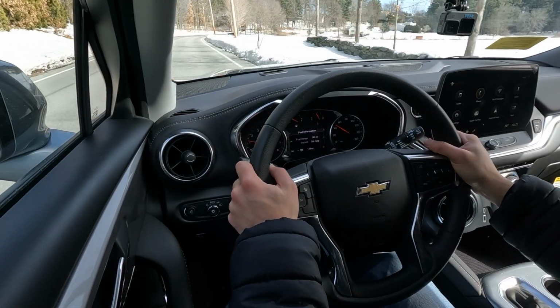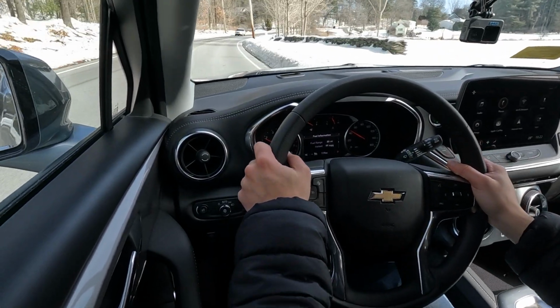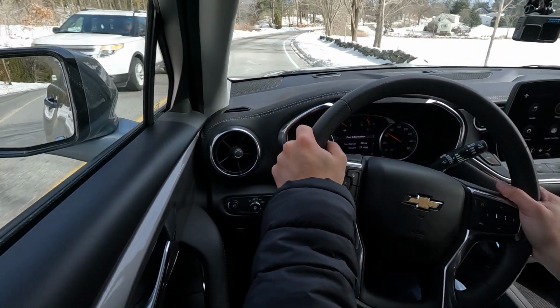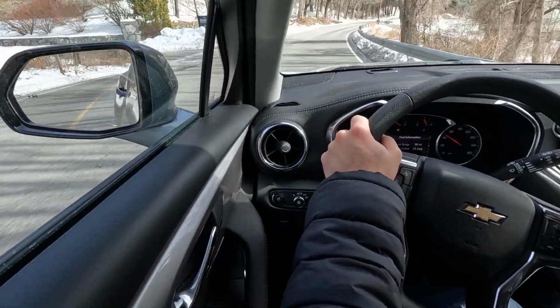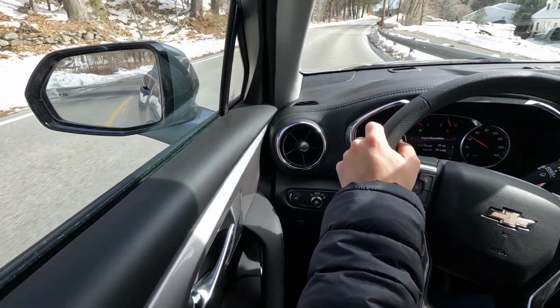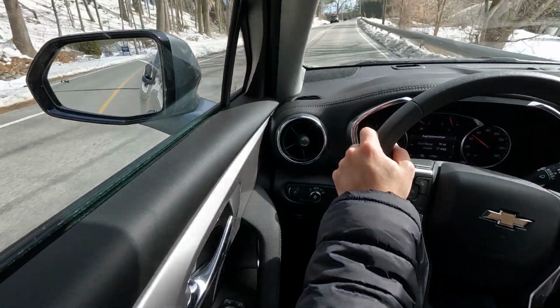Not really. And the reason why I say that is because with the 2LT, you're looking for comfort, you're looking for quality, you also want that value at $40,000. The 18-inch wheels are going to give you some decent on-road comfort and also minimize that road noise.